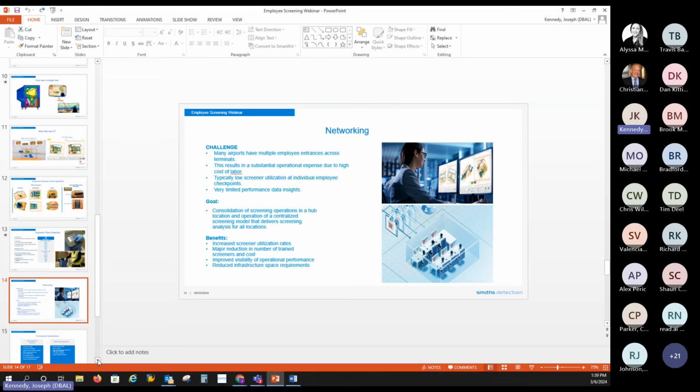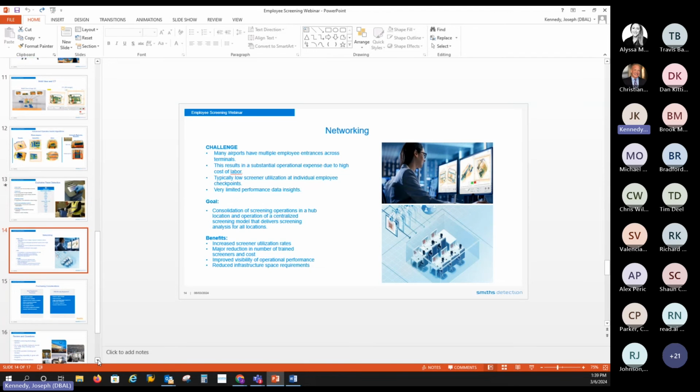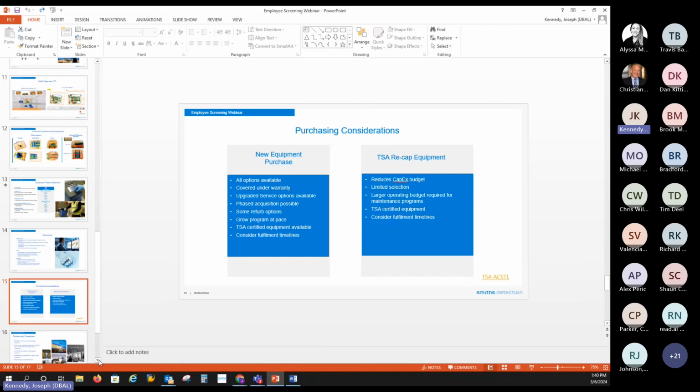The last thing I'll talk about is networking. I think this is a future state as this continues to grow. If you have multiple employee checkpoints and you want to operate these from a central location, we do provide capabilities to network X-rays, ETDs, and even walkthroughs together, so you can get one picture of your employee checkpoints. Then you're reducing the highly trained labor you need to operate these units, because you can have a centralized screening location and less labor at the actual locations where you're doing screening.